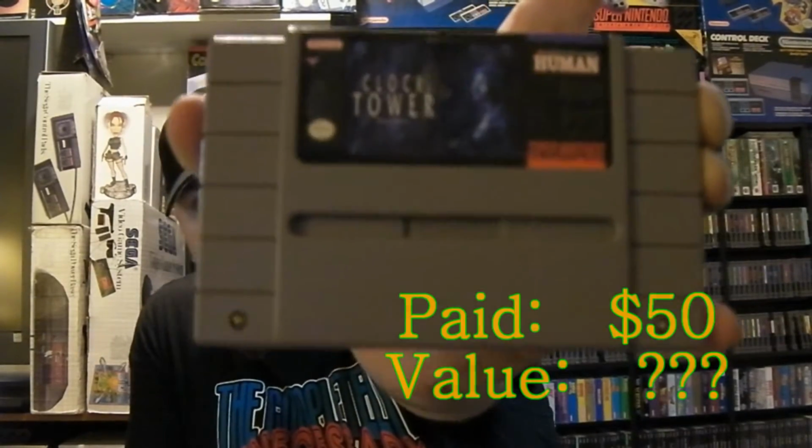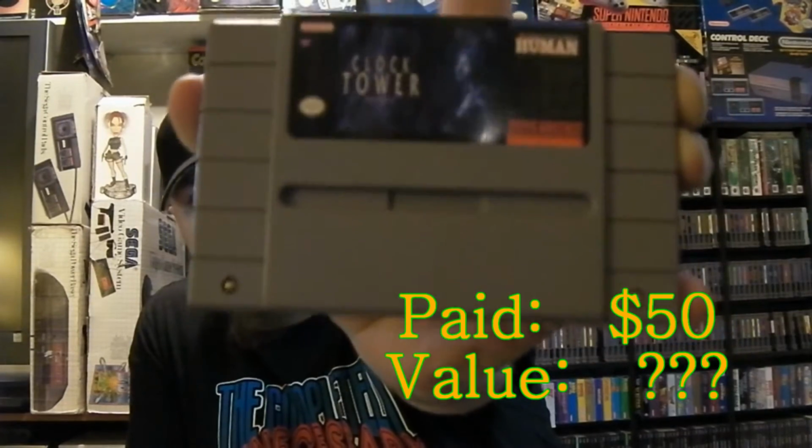Next, this is something I got on eBay. Just received it today. It's Clock Tower for the Super Nintendo. This is a reproduction cartridge. Unfortunately, this game was never produced here in America. There is the Japanese and the PAL edition, I believe. So we never got to actually play it here until this, and people played on the Japanese systems and whatnot, the Super Famicom.